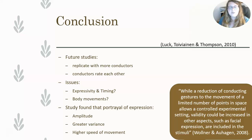They saw two issues in their research, that maybe expressivity and timing has something to do with it, and body movements. So body movements from the choir, body movements from the conductor. As you see in our quote here from Vines and colleagues, while a reduction of conducting gestures to the movement of a limited number of points in space allows a controlled experimental setting, validity could be increased in other aspects, such as facial expressions. So basically, there are many things to explore in expressivity and conducting, not just the gestures, but also facial expressions or body movements and the timing. Those are just other questions that arise out of this study.